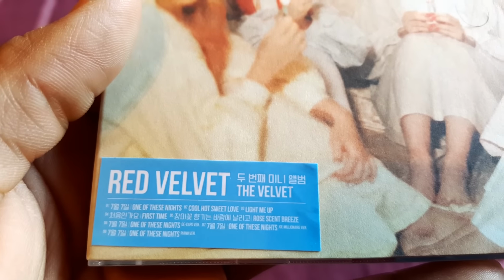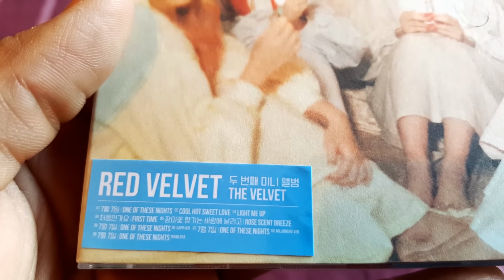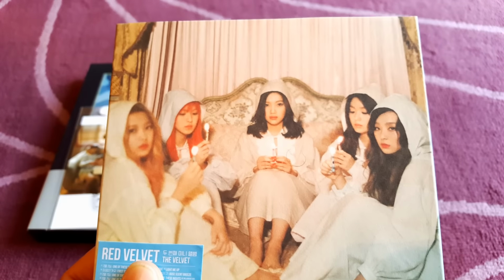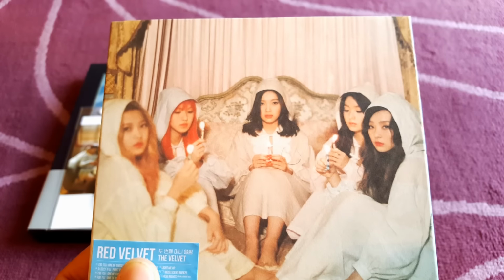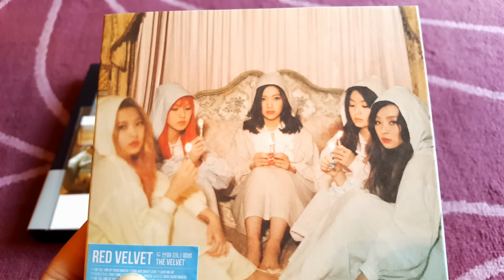Can you see the track list right there? Hopefully you can. If not, focus. There you go. There are 5 songs on here, and then there's 3 remixes. That is so fucking weird. Why did they do that? I don't understand, especially because honestly, to me, the remixes all sound pretty similar. They're not different enough to justify having 3 remixes, but that's okay because One of These Nights is officially my favorite Red Velvet song now.